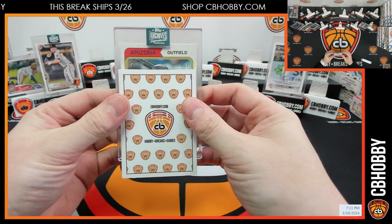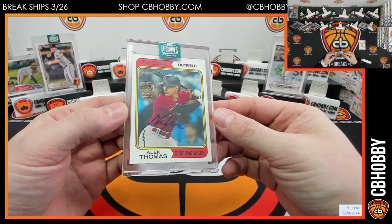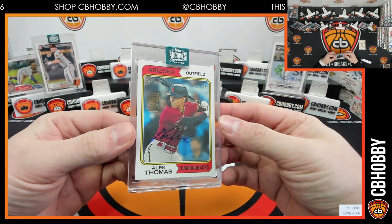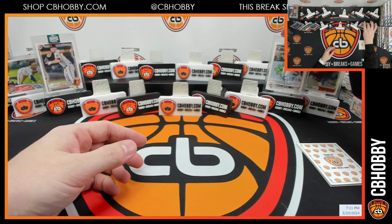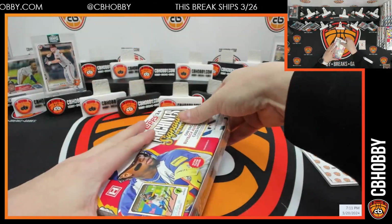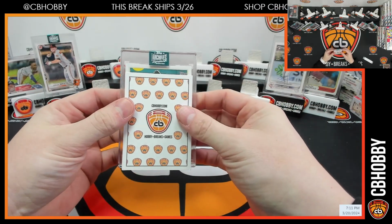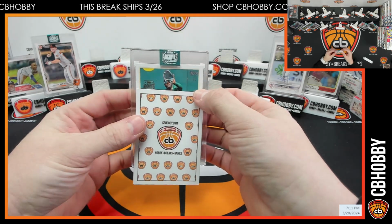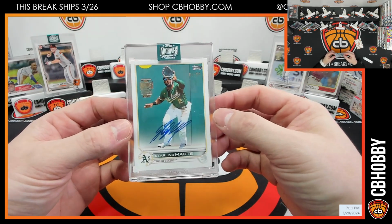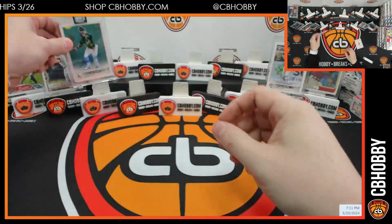Could just be an older print, but 27 out of 63 for the Diamondbacks, Alec Thomas. Oh yeah, that's a new card. Diamondbacks going to Rory. 5 down, 15 to go. Million 99 for the A's, Starling Marte, Oakland, going to Jason. I've yet to be impressed yet.